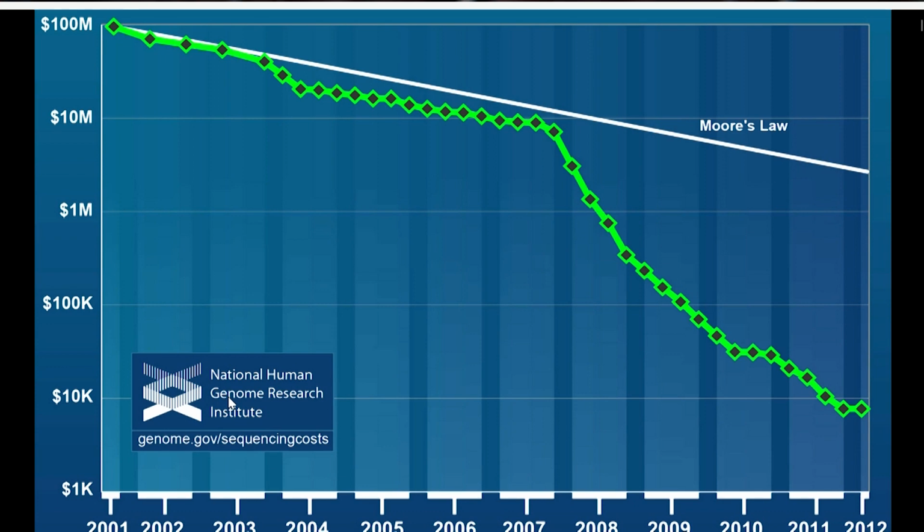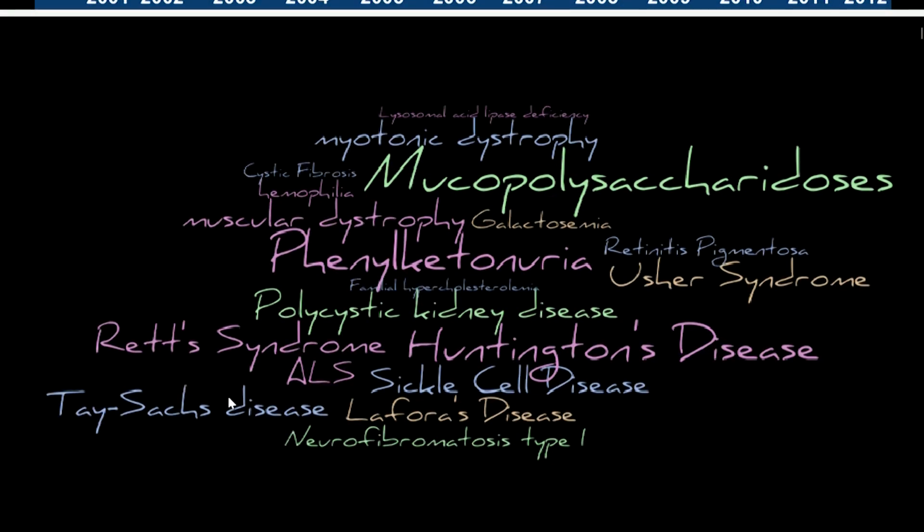And now there are hundreds of thousands of genomes that are available. Last I looked, the NCBI has like 200,000 bacterial genomes and many more from other species. And this technology boom has allowed us to investigate things in unprecedented ways, in ways that we couldn't do before. These include investigating the basis of human genetic disease, including some of the ones that are shown here.